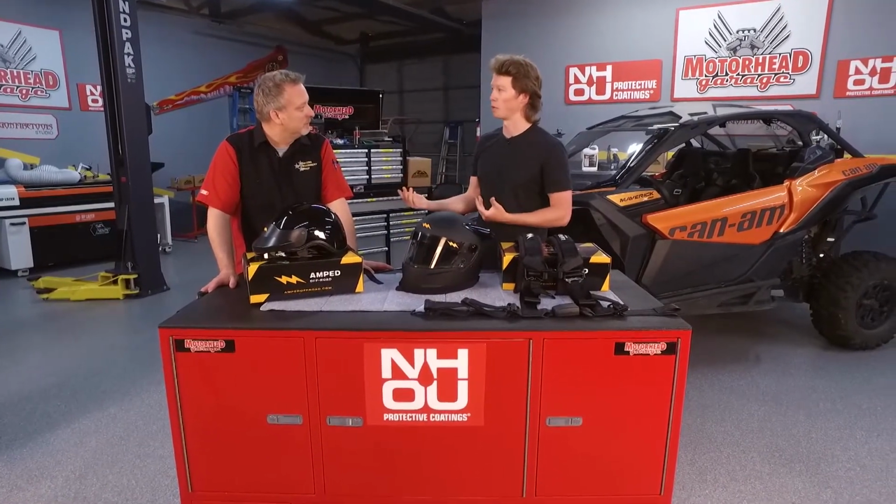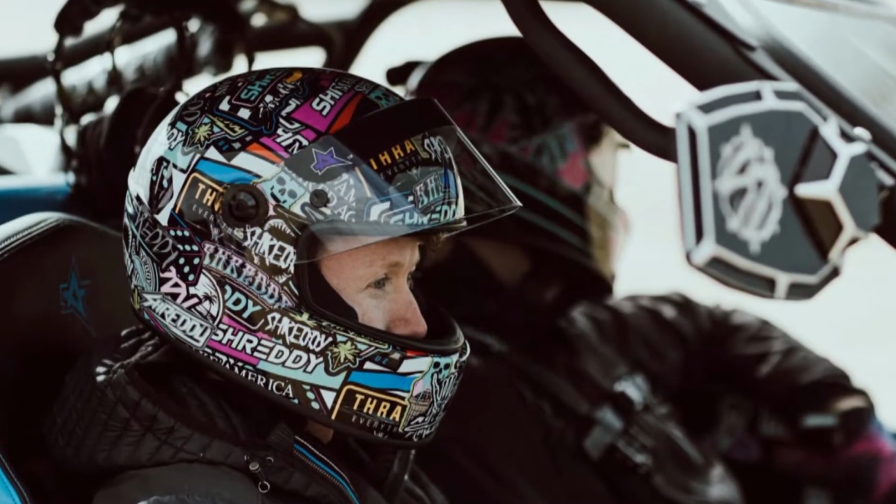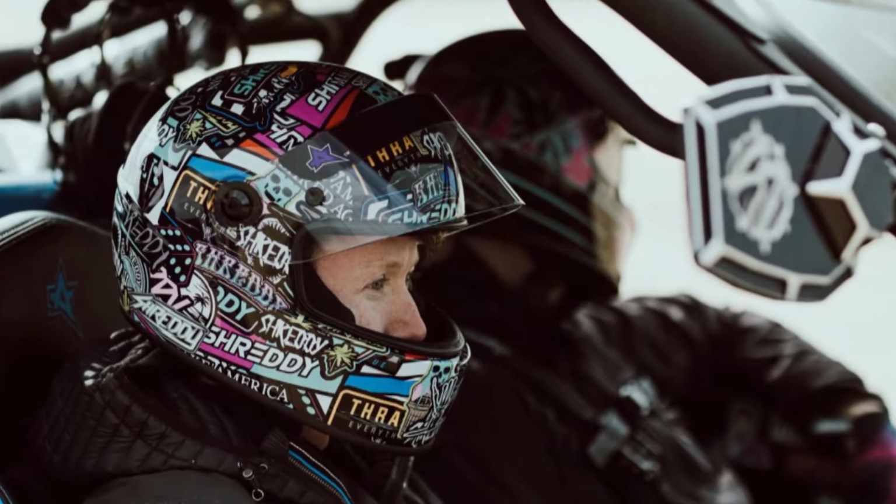And before our helmet came out, it was a $700 or $800 Snell approved, maybe even a carbon fiber helmet. So we want to bring an affordable DOT Snell-based helmet to the market where people could still have their families protected while having safety and comfort at the same time.